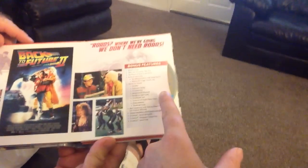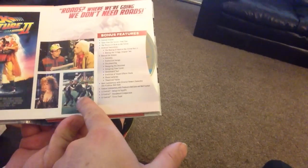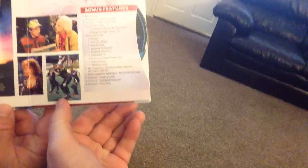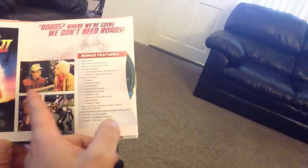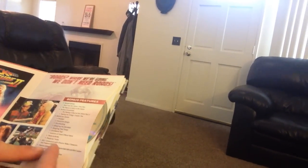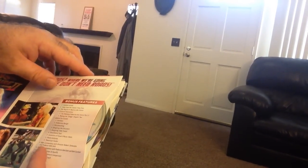Page two. Roads, where we're going. Oh, Back to the Future 2. There it is. Look at that. That's tomorrow. Right there. That's going to be tomorrow. Look at this. On the hoverboards, that's all happening tomorrow, October 21st, 2015. Awesome. So flip through. There's another commentary. Another commentary. So I'm really hoping that is the case.